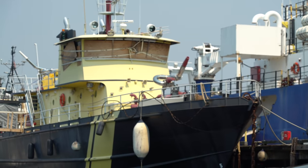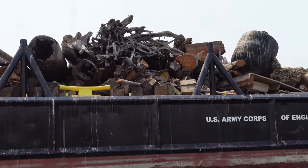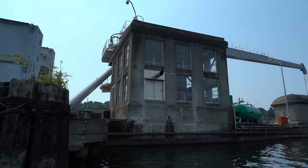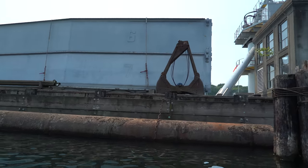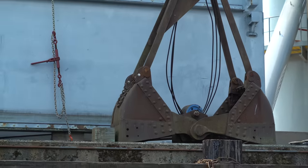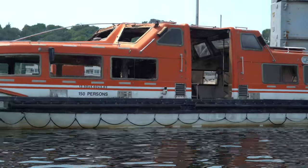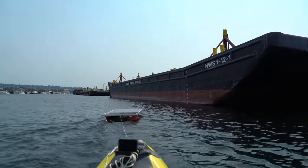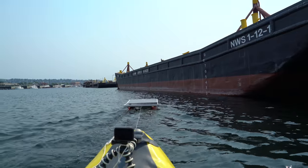Wow, that's a firefighting boat. I bet this is all just crap that they pull out of the water. This must be one of the pump houses that drives the locks or something like that. I don't know. Oh, there's a dredging bucket. Dredging? I don't know. Grand Princess. That's a funny name for a lifeboat. This barge might not have been here when I planned the mission.